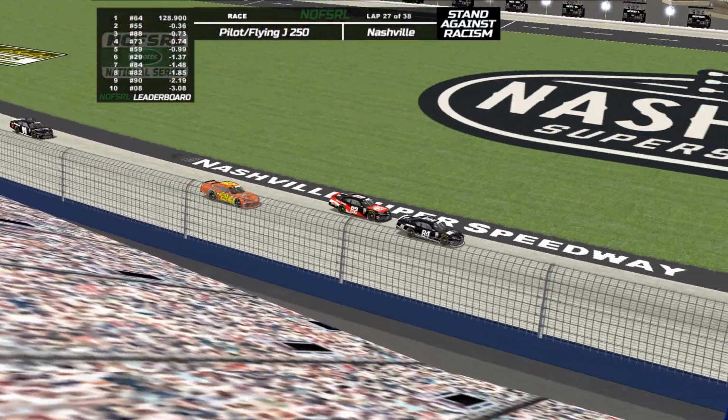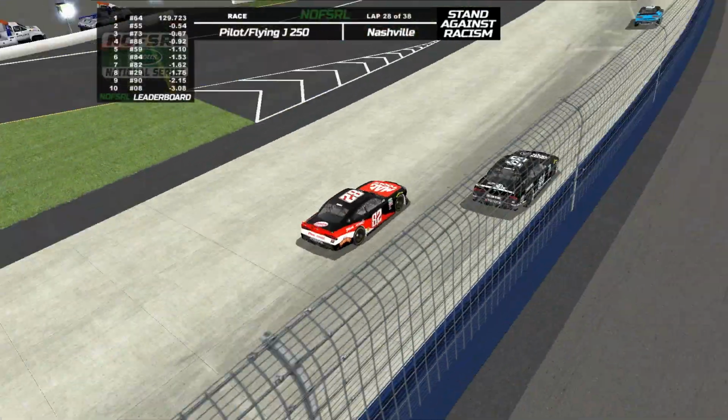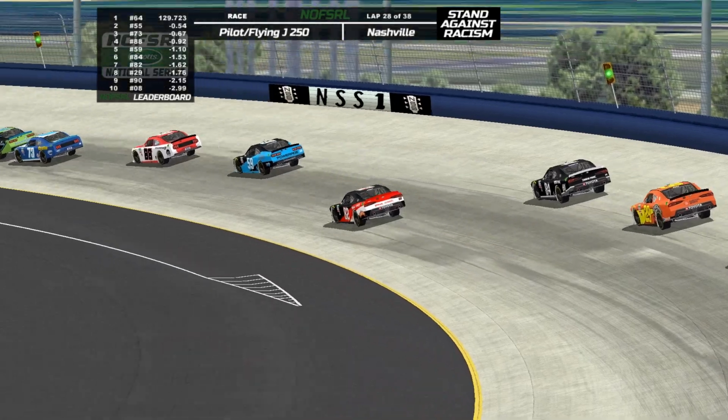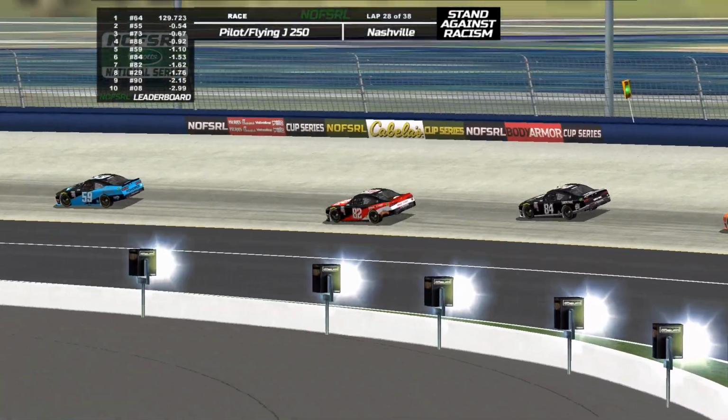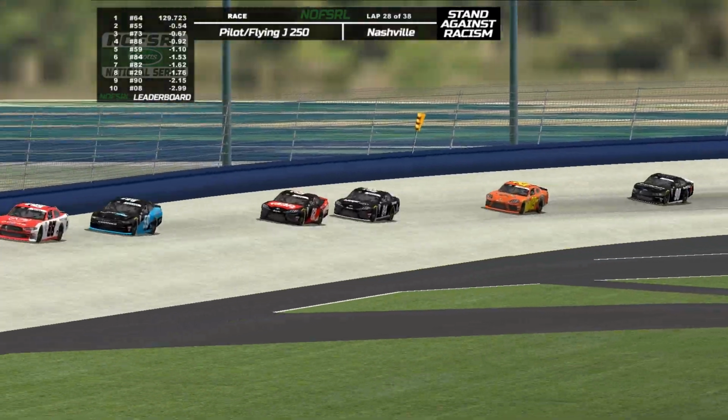Now, here comes Brandon Yodel on the inside of his teammate, potentially Igor Barreto, headed off into 1. That's for 6th place on the track, and give it to Yodel ahead of Kansas winner Igor Barreto. Barreto, no surprise he's having a good run here.